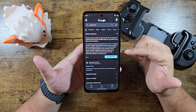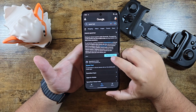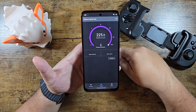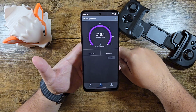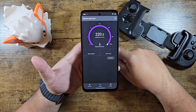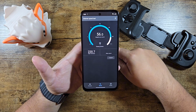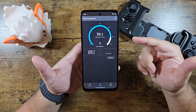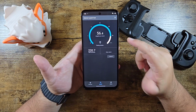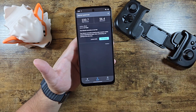I'm on Wi-Fi right now, but I'm just going to see what they are on Wi-Fi so you guys can see what to expect when you're at home. And honestly, the hardware in here seems quite capable, so I'm getting 220 down and 55-ish up, so not bad. So if you're going to be doing stuff on Wi-Fi, like playing games or watching movies, this will be a very fast device for you.